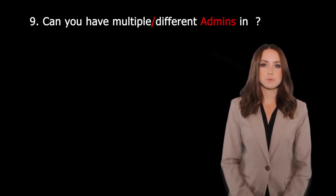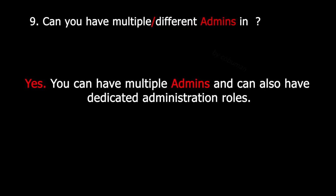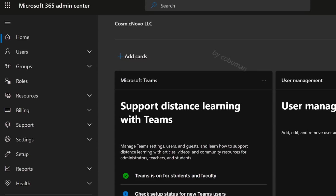Can you have multiple different admins in Office 365? Yes, you can have multiple admins and can also have dedicated administration roles. It's a really good idea to have multiple administrators when it comes to Office 365, simply because there are a lot of things in there that need to be administered. You can make any user an administrator if you really wanted to. This is also called roles.